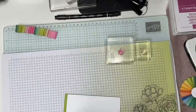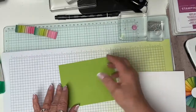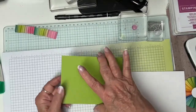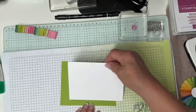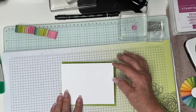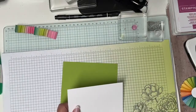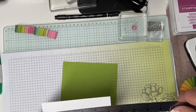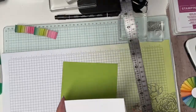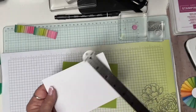And let's start with the card. Let's get up here in view. All right, I have a piece of Granny Apple Green that is cut to 5.5 by 4.25. So this is going to be my base, and then I'm going to put the actual card on top of that. So my card is thick basic white that is cut to 5.25 by 4. But when it's opened, it's 5.25 by 8, and then scored and folded in the center.